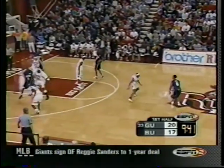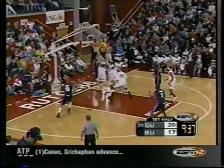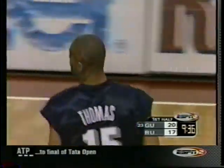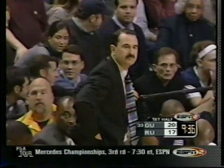Both teams with 3 turnovers. Good move by Gary Waters to get Rashad Kent out of there as he tires a little bit. Have him back there fresh for the last 6 or 8 minutes. A little traveling music for Harvey Thomas. Plays about 14 minutes a game. 4 points, 3 rebounds.